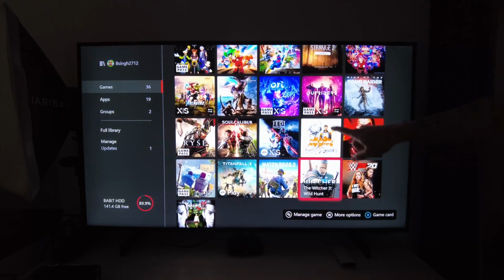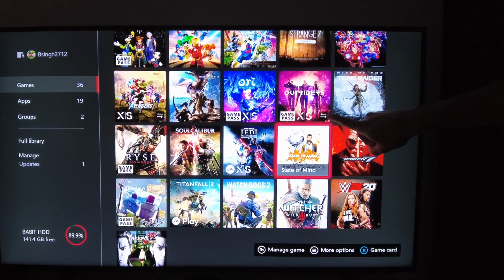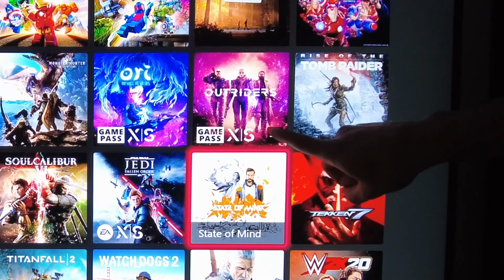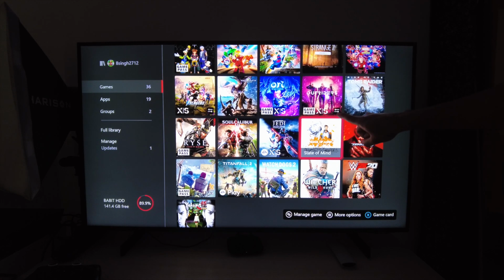You see, all these games have been stored on the external hard disk drive. But the moment you have a game like this, you see this logo here, I don't know if you can actually make that out, but there's an arrow back and forth right here. This means that if I want to play this game, then I have to move this game from the external storage over to the internal storage, and that takes a bit of time. So this is a bummer.